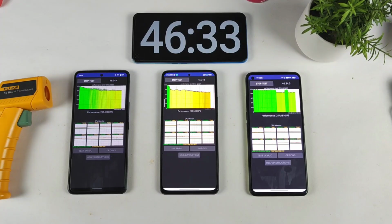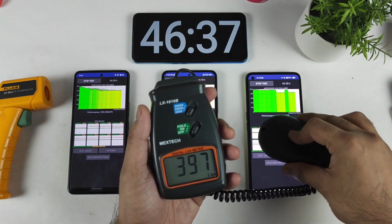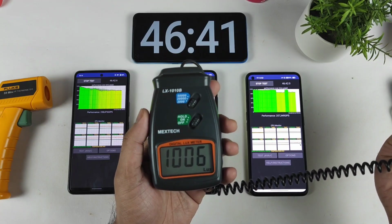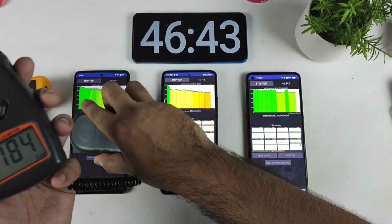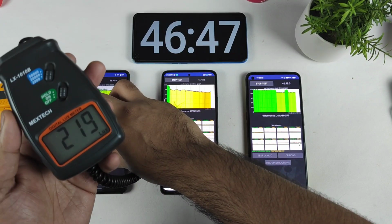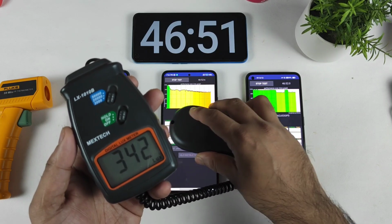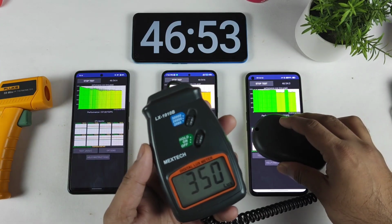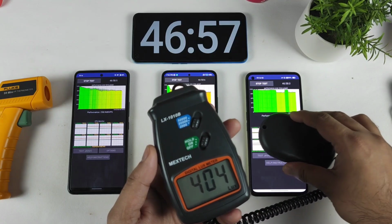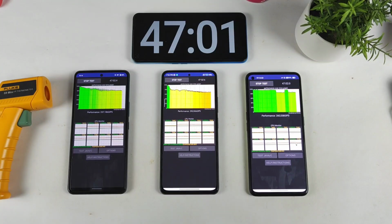So let's check out the brightness with other smartphones, what's happening here. Still consistent, maintaining 400 degrees Celsius, not bad. As you can see, 400. 220 in the iQOO 7 device, 230, and in the Mi 11X device it's maintaining 330, and 430 and 420 in the Realme GT Neo 2, exactly the same from the beginning, no change. That's kind of good.